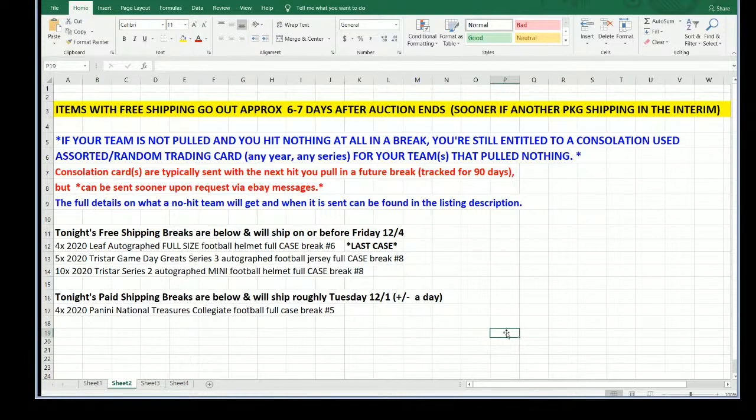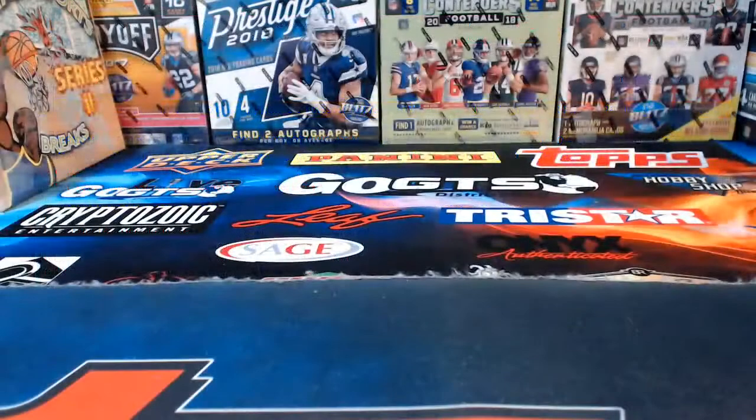Our paid shipping break tonight, which is our first break of the night, is National Treasures Collegiate Football, and that should be out the door and on the way to you approximately Tuesday. As always, those estimated shipping dates are plus or minus a day. If you get skunked in NT Collegiate, your consolation card or cards will ship out when the rest of the packages go out for that break, because technically, since it's a paid shipping break, it is your next package.